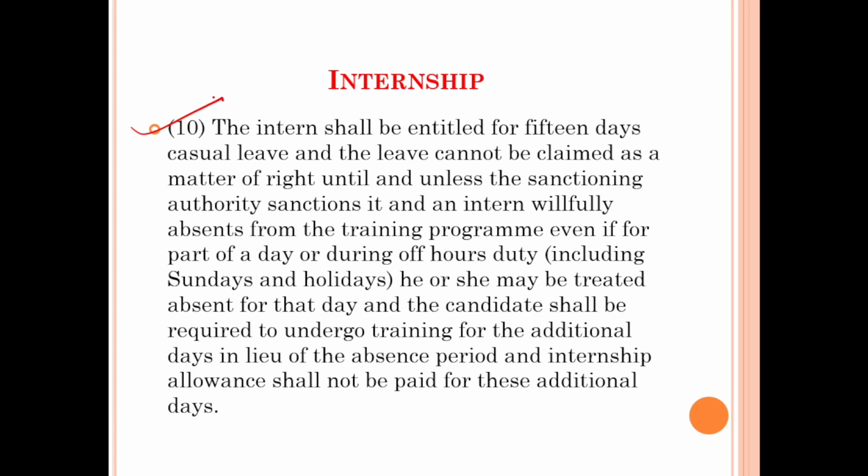Moving on, the intern shall be entitled to 15 days casual leave, and the leave cannot be claimed as a matter of right until and unless the sanctioning authority sanctions it. If an intern willfully absents from the training program even if for a part of a day or during the off hours duty including Sundays and holidays, he or she may be treated absent for that day and the candidate shall be required to undergo training for the additional days in lieu of the absent period, and the internship allowance shall not be paid for these additional days.